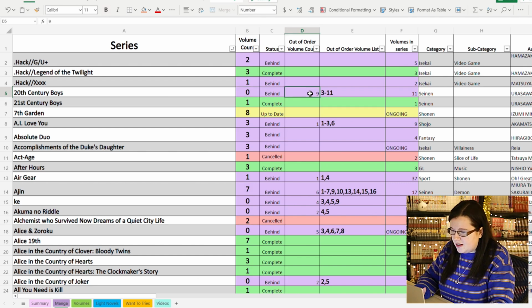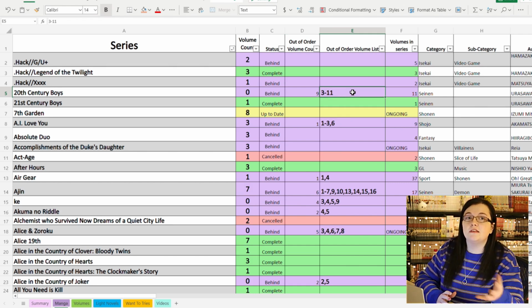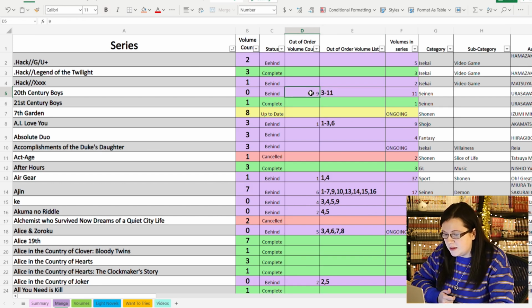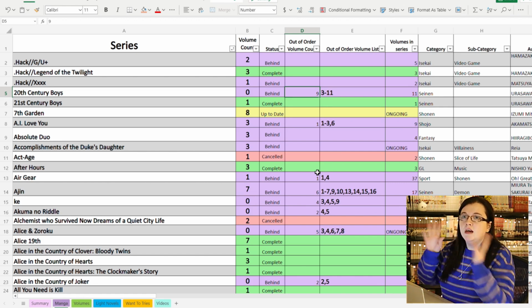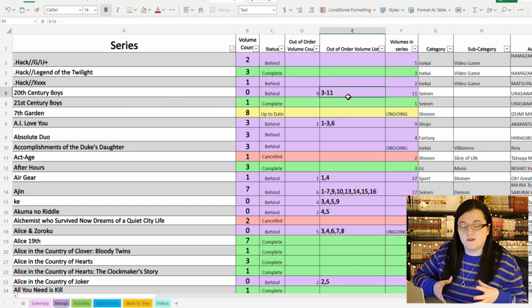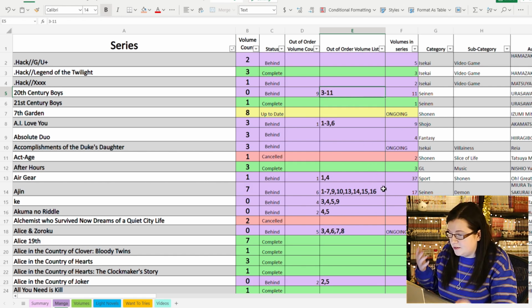And then a bit further along is where I track out of order volumes. So out of order list, I have 3 to 11 of 20th Century Boys, and that is 9 volumes. I use this out of order volume count to track how many volumes I have out of order to help me get my count of how many manga volumes I have. This is what also helps me make sure I don't buy duplicates, because there are a number of series where I've been buying a lot out of order.